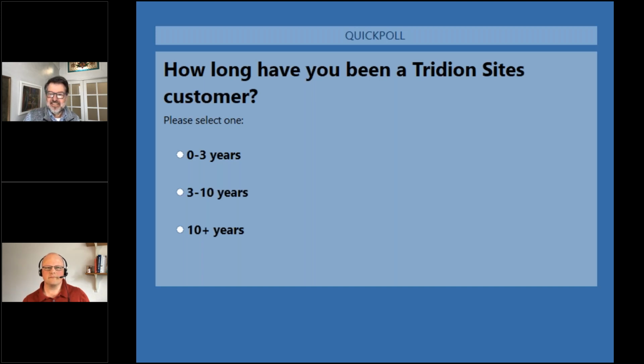All right. So an interesting, it's almost a perfect curve. So I see 27%, 0 to 3 years, 44%, 45%, 3 to 10 years, and 30%, 10 plus years. No, actually, it's kind of evening out. Well, actually, the bulk of the people are 3 to 10 years. That sounds great, and that's where I fall into it.